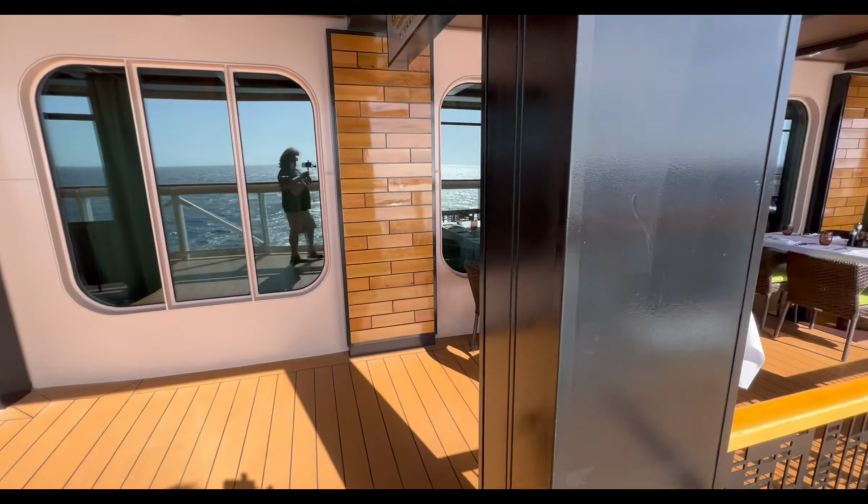Continuing with the tight hallways. Okay, I can't complain. This is not a ship review. This is a walkthrough tour. Be positive. It's a great ship. It's a nice ship. I'm not saying you shouldn't sail on the ship. I just have my personal things with it.